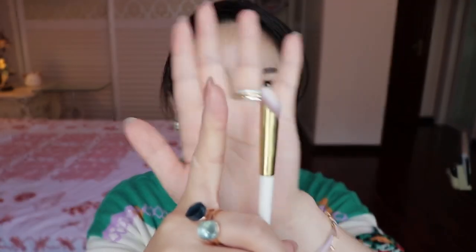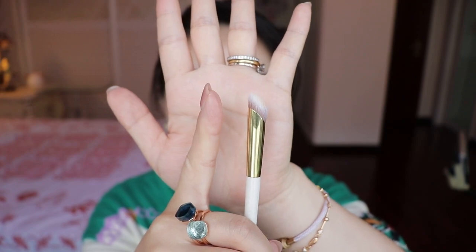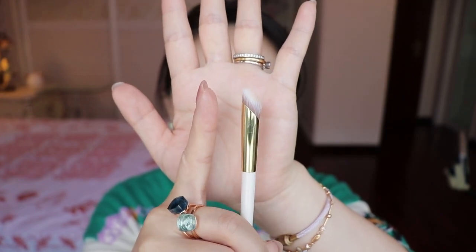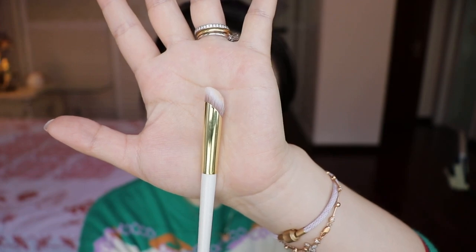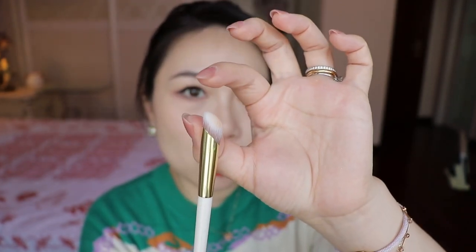This design is inspired by your own finger. So the way it's tilted and curved is very similar to your own finger. And also just be careful of the length of the brush. It shouldn't be too long or too short. If it's too short, it's a little bit too harsh, especially when you're blending the under eye area. It's easy to get brush marks.